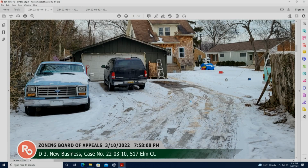I will point out that we did receive 2 written comments, and those are included at the end of your materials that are online. Okay. Are there any questions for Mr. Murphy? All right, seeing none. Is the petitioner present? If so, please come forward and state your name.